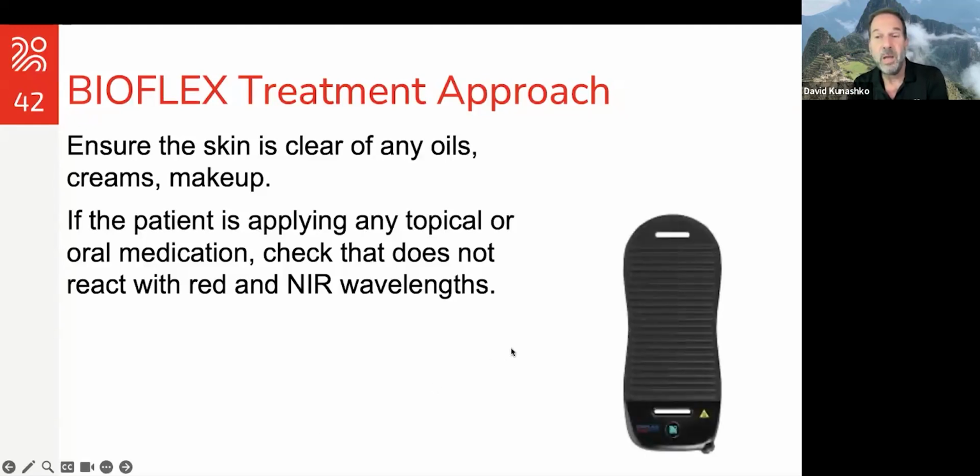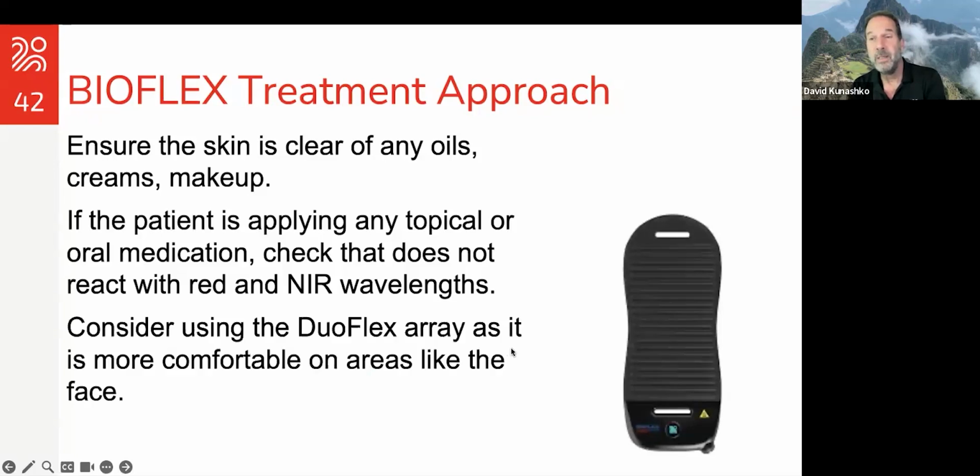And if you do have it, I would use the dual flex array because it's nice and soft and pliable and silicone. And if you don't have it, you might consider getting one, especially for treating around bony, bumpy, sensitive areas like the face. I'm not here to tell you what to get. I'm just here to recommend, to make it easier on your patient.